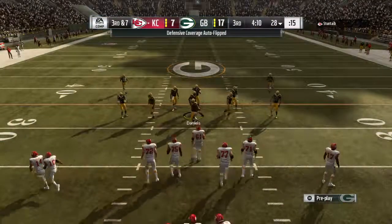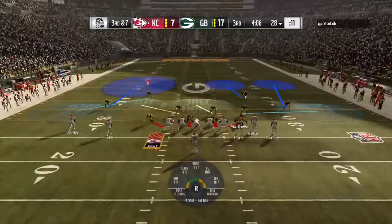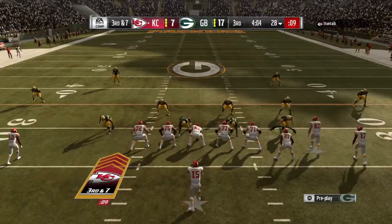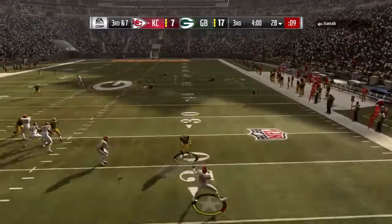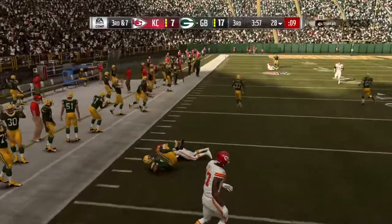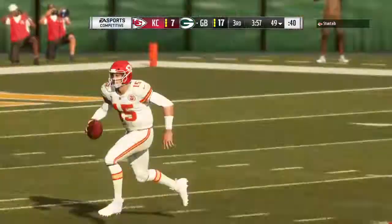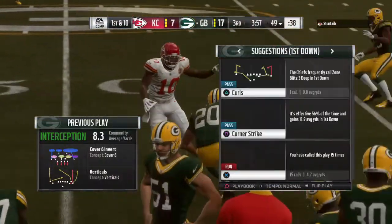This offense in desperate need of a conversion as they come up on 3rd down. Throwing is Mahomes on 3rd. Flush to his right. He rifles one that's intercepted. Kevin King with a pick. And they get the football. They'll set up shop at their own 49-yard line.